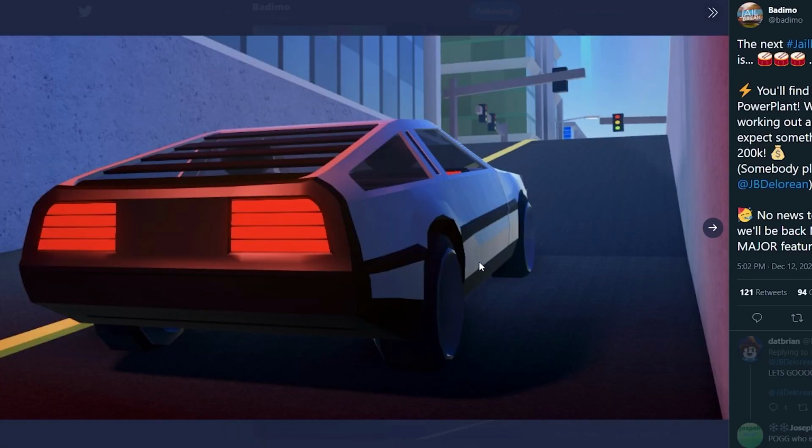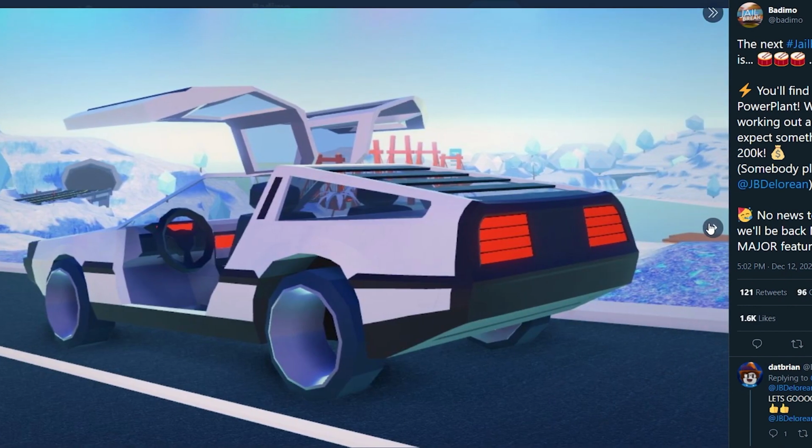Let's look at the screenshots. So first of all, look at that. I like it. Look at that. But the only weird thing is they didn't put the front of the DeLorean. They put the back of it. I want to see the front, but they may reveal that later. But anyway, just look at that.